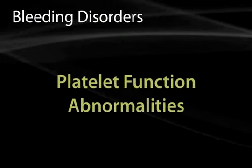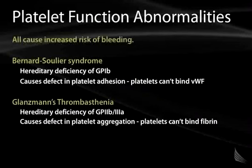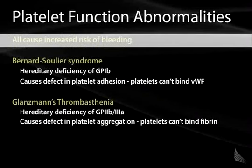We will conclude our discussion of bleeding disorders with a discussion of platelet function abnormalities as well as some thrombotic disorders. Platelet function abnormalities all cause an increased risk of bleeding. If the platelets are slippery and don't adhere or don't properly activate, they can't form a platelet plug, which generates the primary hemostatically stable clot.